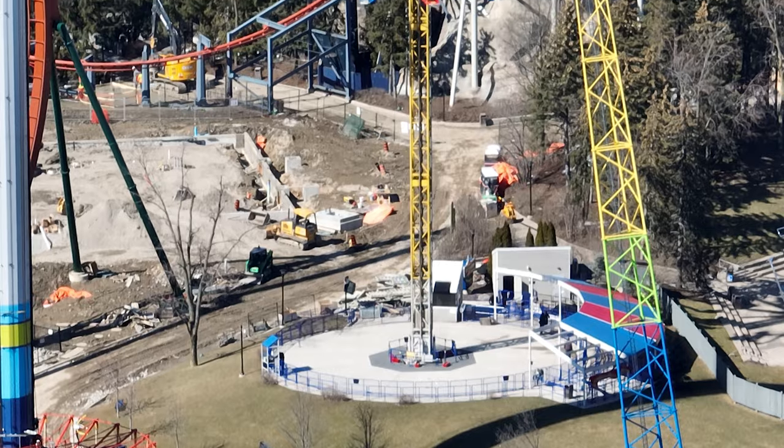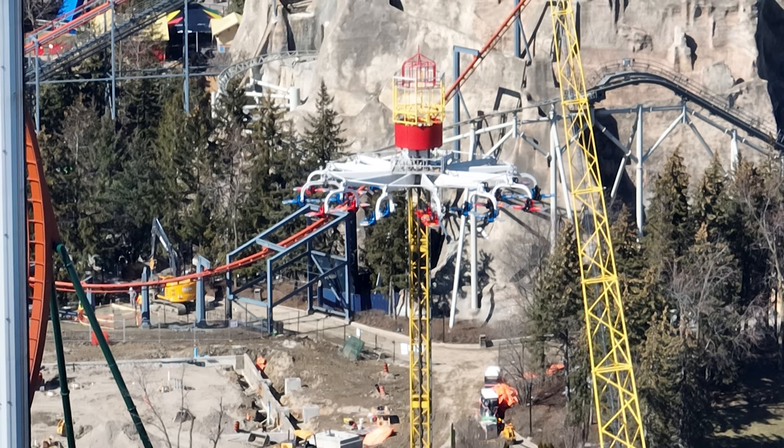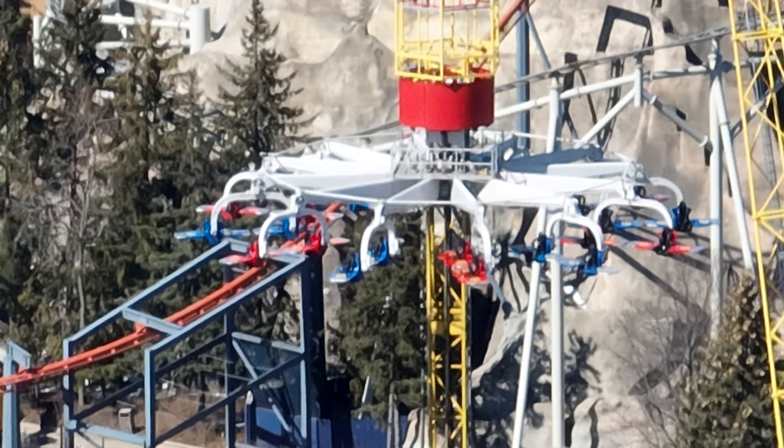It could be anything. It's really hard to tell again when you're this far away. The drone makes it look like we're super close, but we're not. But yeah, they were working on Skyhawk. Again, I was a little wary of whether that ride was going to be running this weekend.